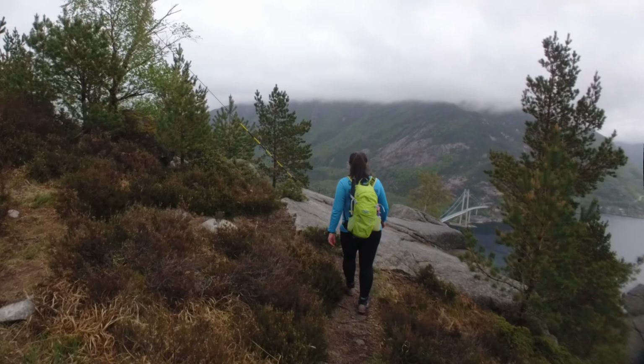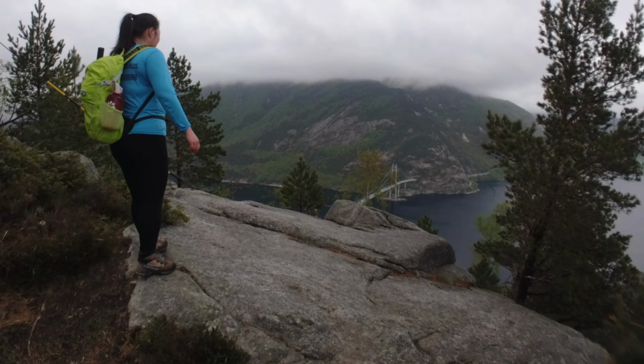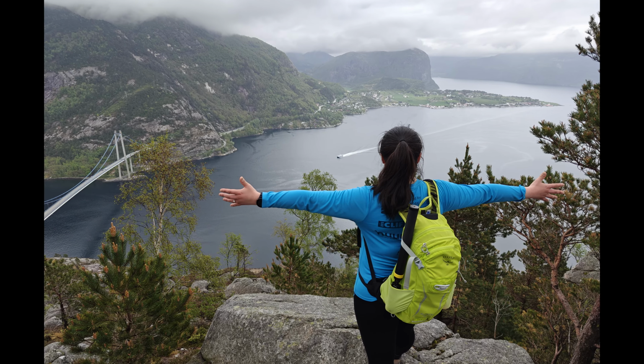When we got to this viewpoint, we thought for about 10 seconds we might have gotten to the top, but it turned out we were only about 2/3 of the way up. We took a couple minutes to enjoy the view and then kept on going.